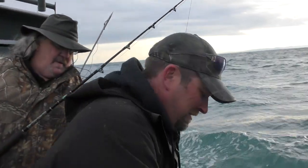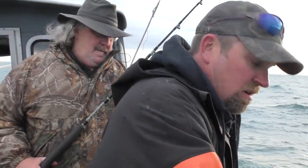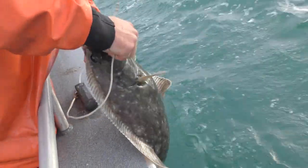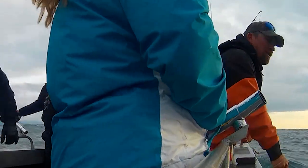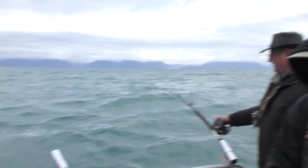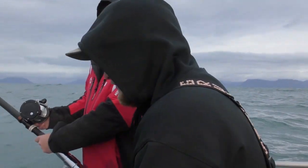Small halibut chickens. Not what we're looking for here. I'll let him go. When do they cross over from chicken size to, say, a rooster? Oh, about 35, 40 pounds. That's what we're looking for. We're looking for them 30 and up. So anything under 30 is a chicken.